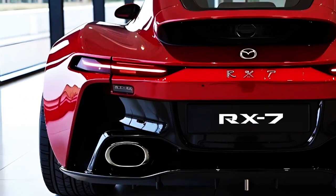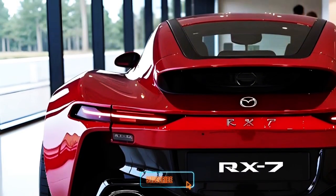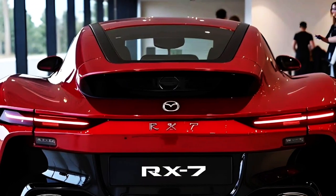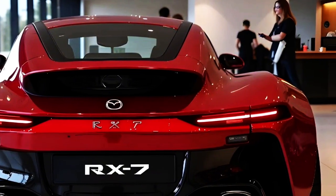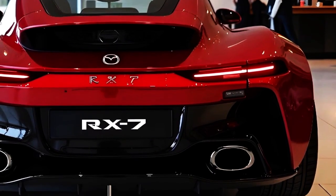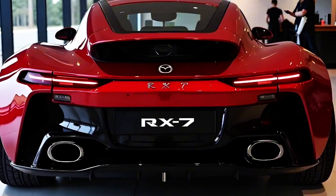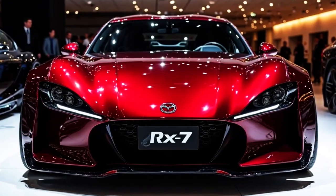The RX-7 has always held a special place in the hearts of car lovers thanks to its unique rotary engine, lightweight design, and pure driving thrills. Now, after years of anticipation, Mazda has brought it back, blending heritage with futuristic engineering and styling. In this video, we'll explore the exterior, interior, performance, and pricing of the 2026 RX-7 in detail, so stick with me until the end because this car is going to blow your mind.